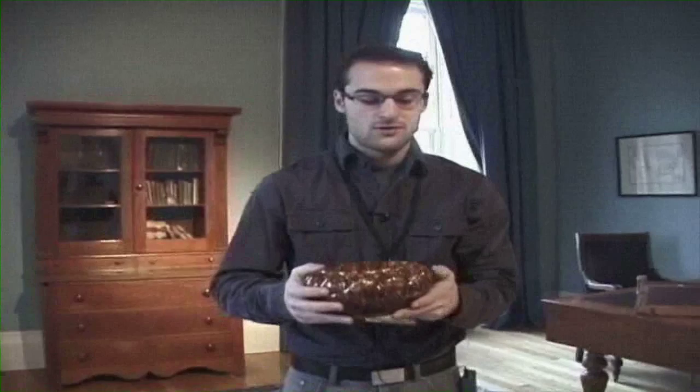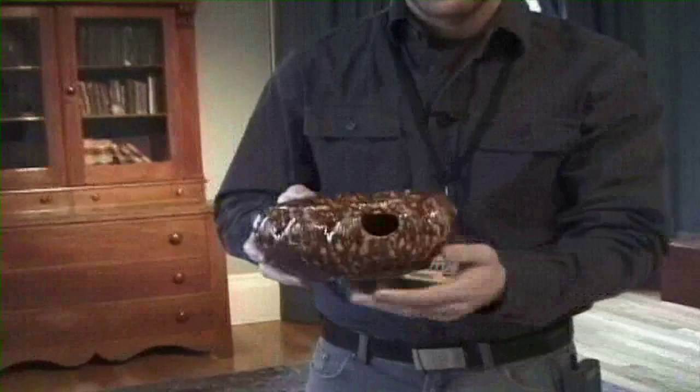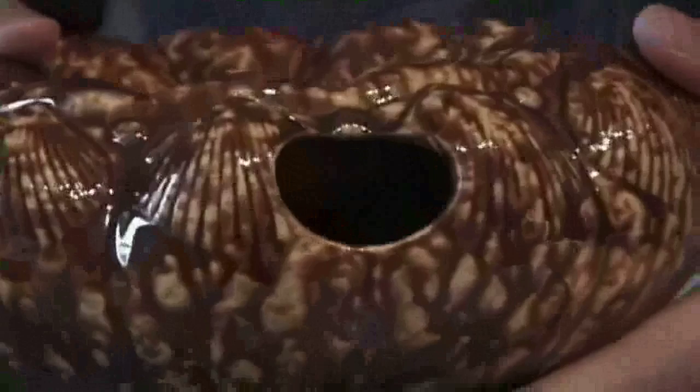The reason for ceramic spittoons' popularity is located on the side. You can see it was very easy to put a hole in the side of the spittoon, which would be a large advantage when it came time to clean it out. You can just pour the contents out through the side without actually having to get in there yourself and clean it. And so, much more popular, although less remembered.